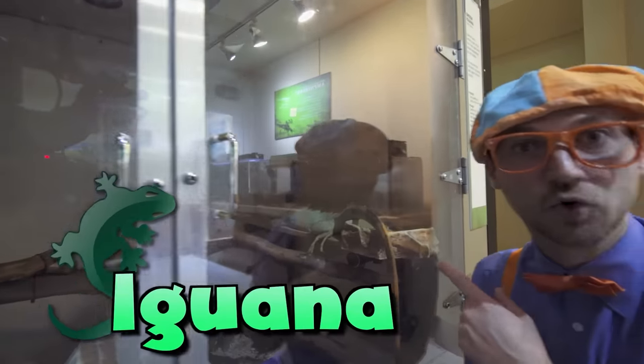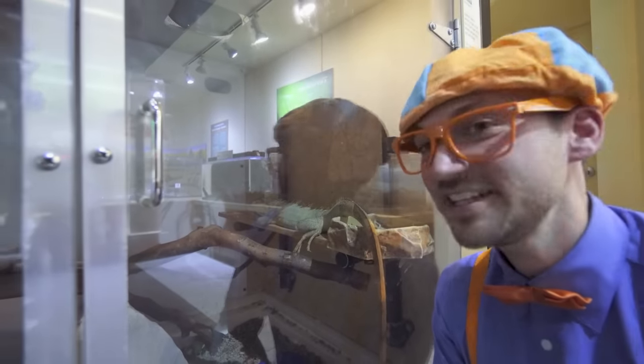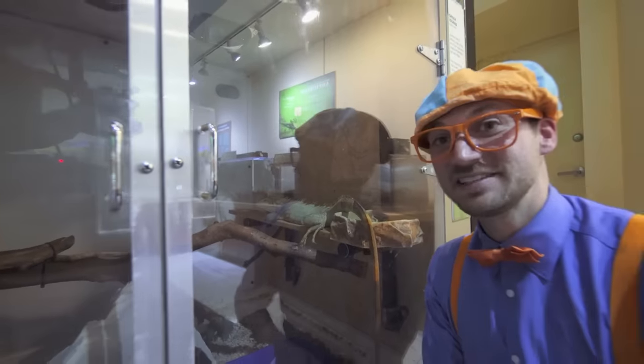Whoa. It's kind of dark in here, but that's okay. This is a green iguana. Can you see it? Whoa. It's just relaxing. Having a good time. All right. See you, iguana.